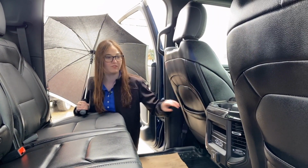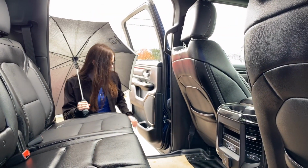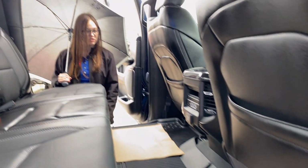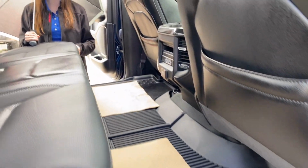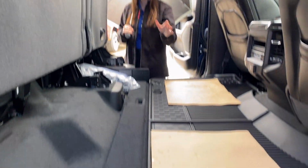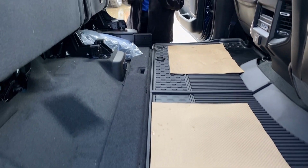Lots of storage in the back of your seat pockets on both sides. And then in your door, you're gonna have even more storage. All-weather floor mats on this one. Underneath, there are some storage bins. And then your seats do flip up. There's lots of storage back here for groceries or any sporting equipment.